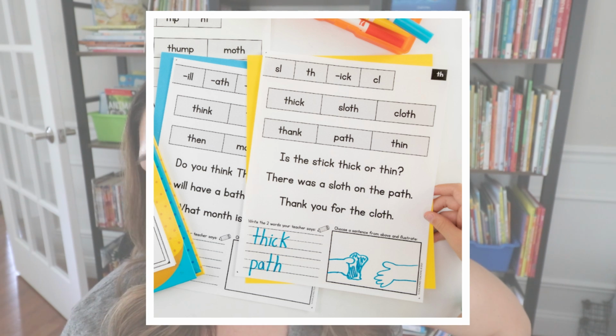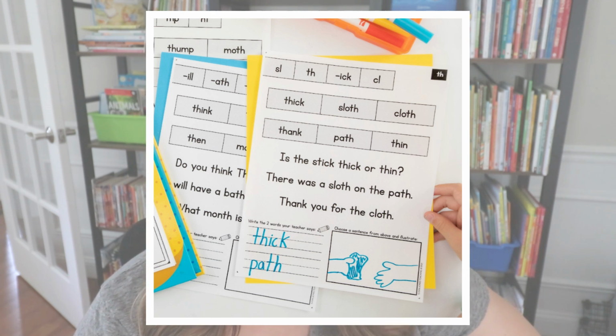Down on the bottom left, there is a place for students to practice dictation. So in a small group, of course, I would give students 2 different words with the target skill and they would practice writing it. But if students are doing this independently, I would have them go back into those sentences and find a word with the target skill and write it down on the line. So they would do that twice. You can even have them circle the word that they find in the sentence, and then go ahead and write them on the lines.